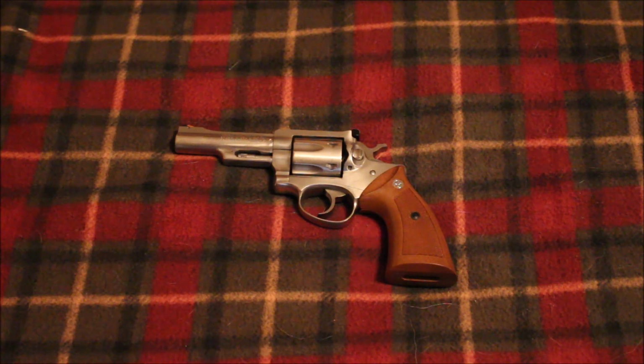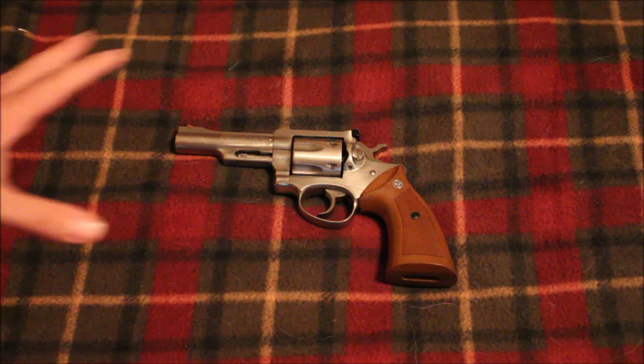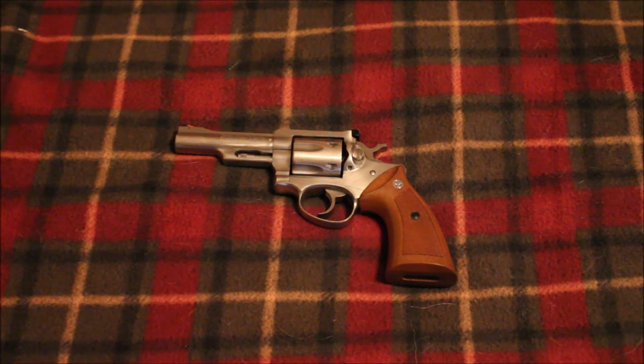Again, like I said, other guns that make good woods guns are 44 Magnums or 1911s, or like Beretta 92s and other pistols alike. 10 millimeter makes a good woods gun. All those are good choices, but I think, in my opinion, this is the perfect woods gun for me.